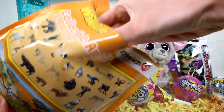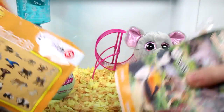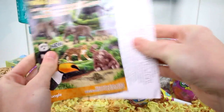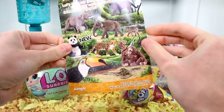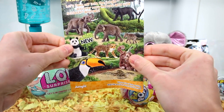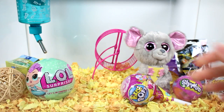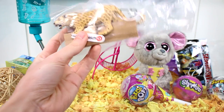I'm so excited. Okay. Whoa. Whoa. Hold on. We got a paper. We've got a paper. That never happens. Okay. Let's take off into the jungle. Oh my gosh. Is there a jungle series one? Ooh. And then Farm World. I want Farm World. I love farm. Okay. Wow. All right. Look at this beautiful cat.